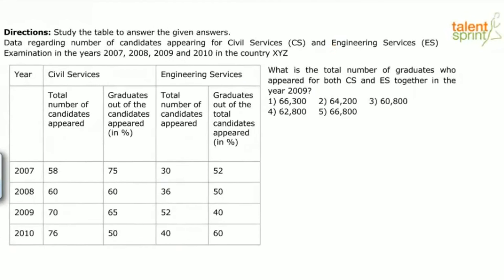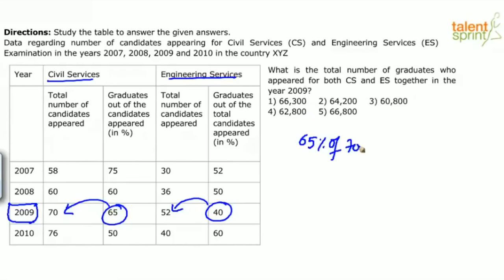Let's quickly solve this now. What is the total number of graduates who appeared for both CS and ES together in 2009? Now graduates are given in terms of percentages, percentages of the total number of candidates appeared. So 65% of 70,000 plus 40% of 52,000. The number of graduates of CS in 2009 is 65% of 70,000, plus the number of graduates in engineering services in 2009 is 40% of 52,000.